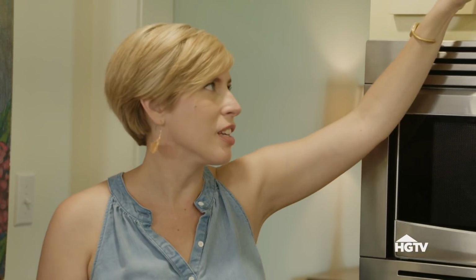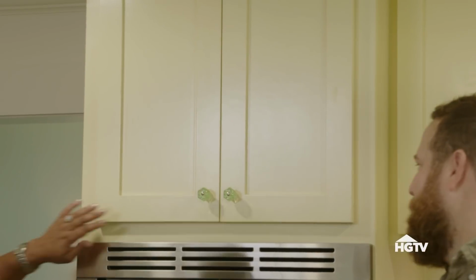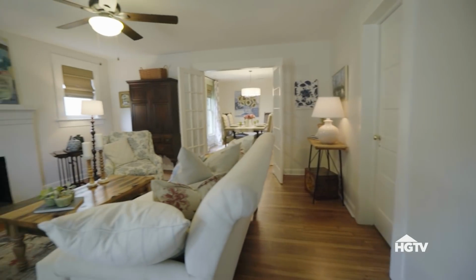Love that. It's a little bit high end. I love it. It's a historic replication of the recycled glass hardware you'd see in really old houses. And that just pops. That green and the green in here. I love it. I love it.